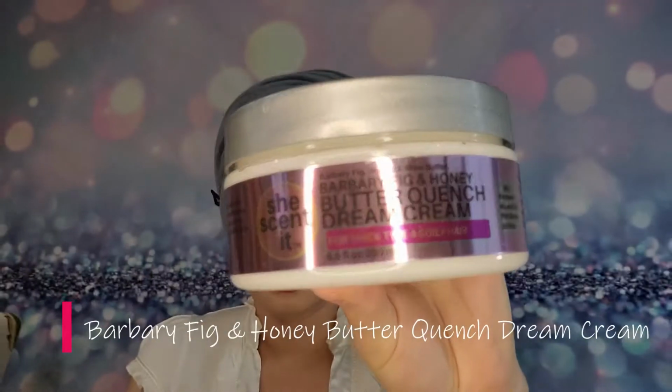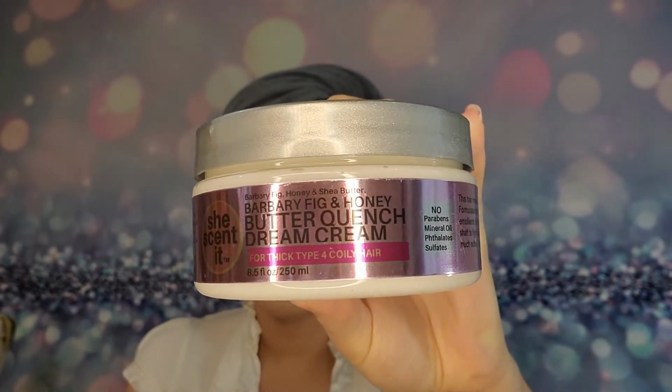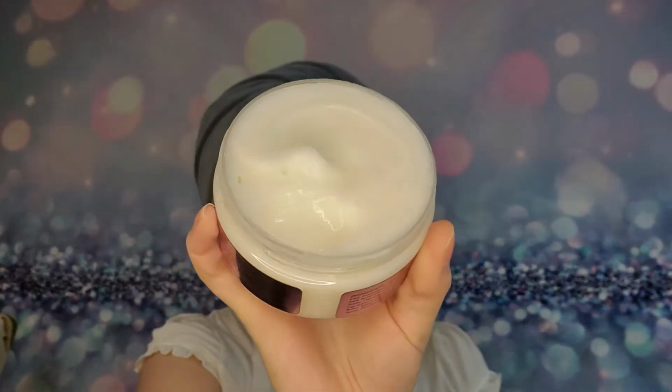I don't know how moisturizing this leave-in smoothie is going to be, so I do have another product in case I need more moisture. That is the Barbary Fig and Honey Butter Quench Dream Cream. This is a moisturizing buttercream. It's pretty thick. That's what it looks like. Oh, that smells really good too. This one smells really citrusy. I'm going to see how my hair feels after using the smoothie. If it feels moisturized enough, I might just go straight into the custard. If I feel like I need a little bit more moisture, I'll use the buttercream.